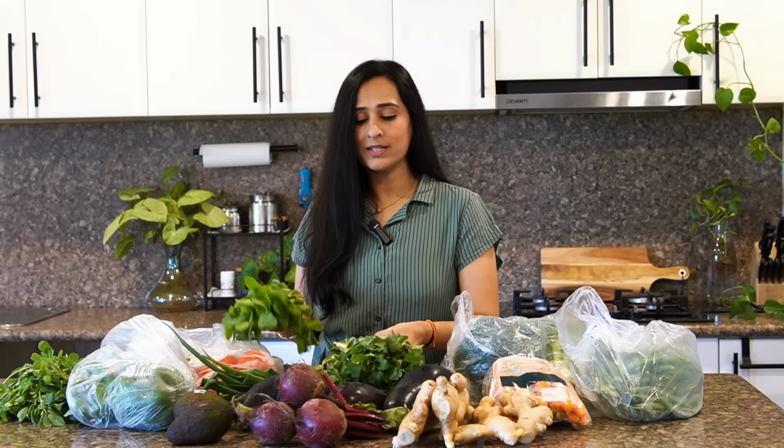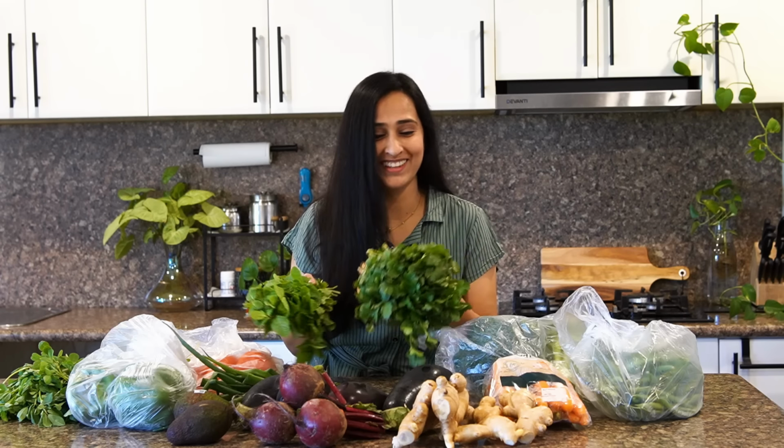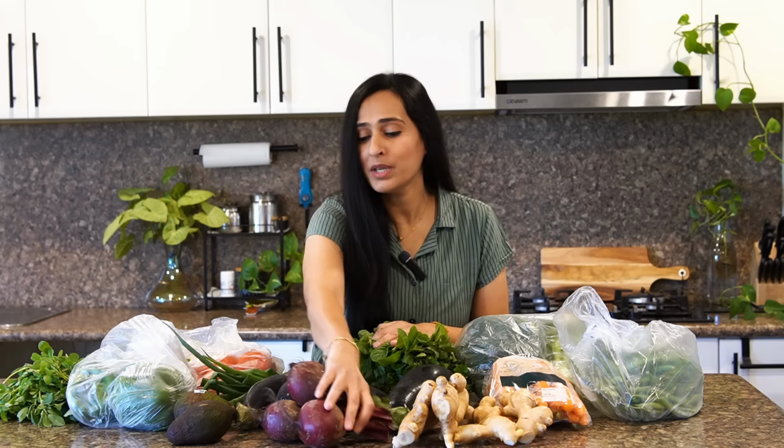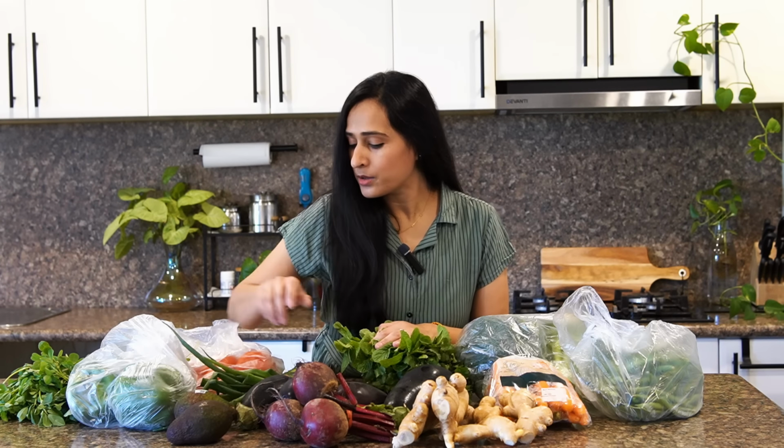And then I have coriander and mint. Any guesses what I'm going to make with it? I know, it's green chutney. And then I have some beetroot and avocado, shallots.